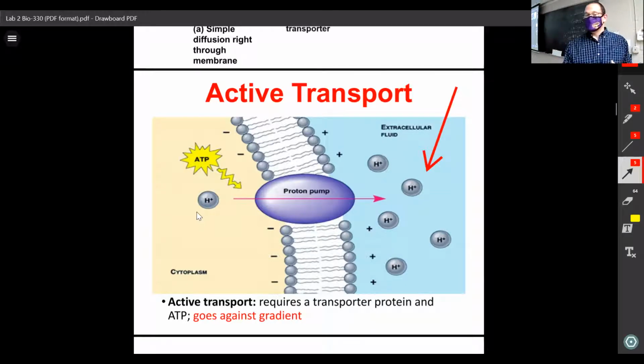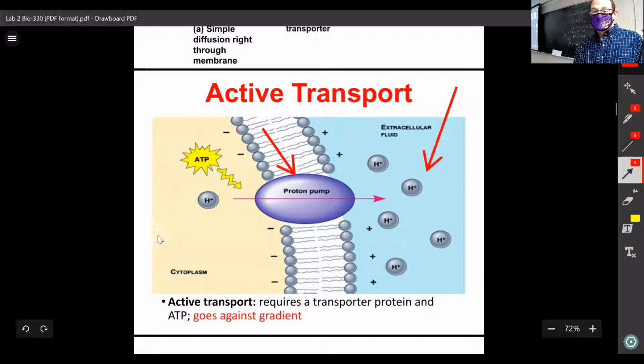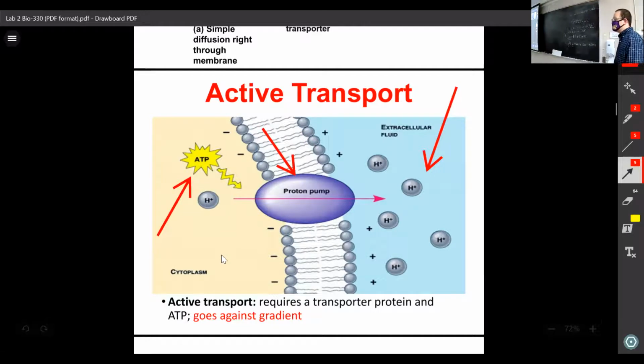The way this happens is that there are pumps or other proteins that basically force these things out of the cell and don't allow them back in so that you can establish almost 90% of them outside the cell and kind of defy that 50-50. The key thing here is that you will need to spend chemical energy to do that. That is going to be the key difference with active transport. This is where your body actually has to spend some of the energy that it's gained.